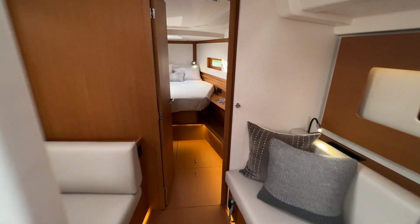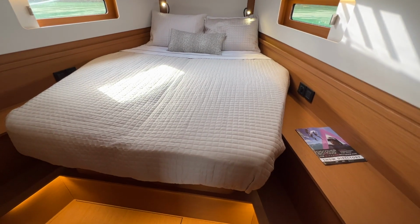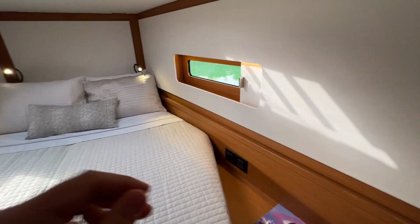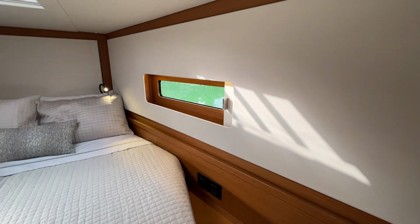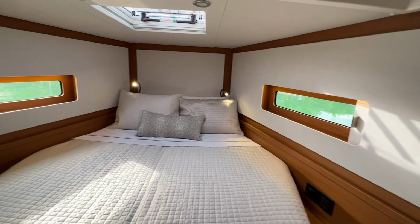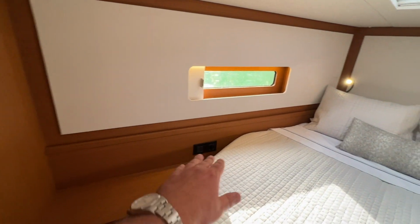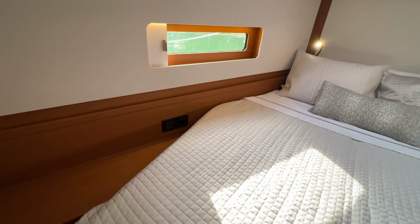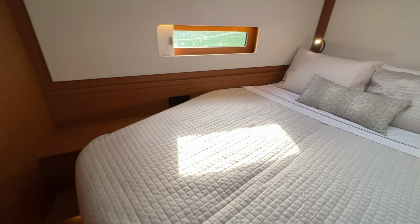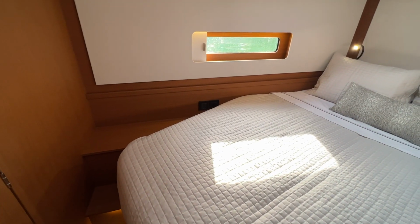Moving forward, you have a centerline berth in this master cabin. It is spacious with nice details. You have these windows on both sides with the blackout shade, reading lights, as well as electrical here. You have light switches and then a DC plug, so you can always charge your devices. Cell phones, iPads will plug in directly to the battery bank without the need for an inverter or generator or shore power.